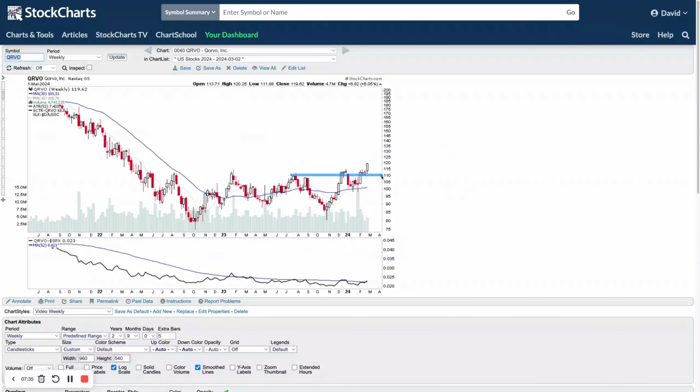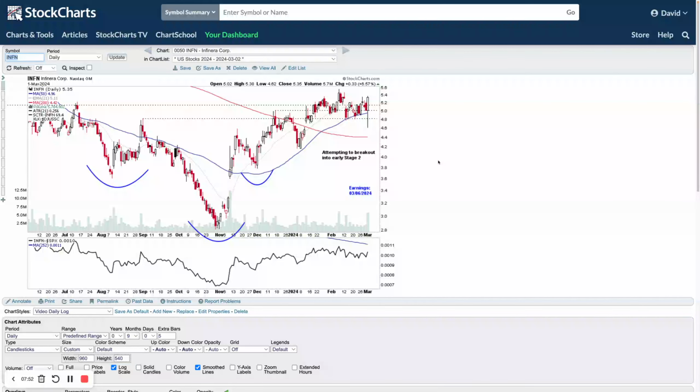So at the moment with a new stage 2 continuation after a big shakeout move here, weekly spring from the lows here, so coming out of this much larger structure and pushing out to new highs. So looking for this to continue on in stage 2.